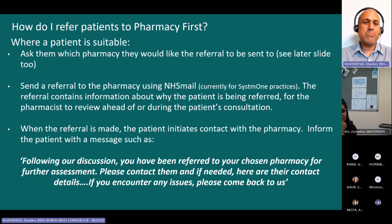We're going to talk through the process of using NHSmail to send that referral, and probably we'll communicate to the patient something like this: following our discussion, you've been referred to your chosen pharmacy for further assessment. Please contact them if needed, and here are the contact details. The bit of safety netting, that if they encounter problems they can come back to us at the practice, is probably the bit that you need to flag. But the key thing is to encourage them to contact the pharmacy so that there's no delay.